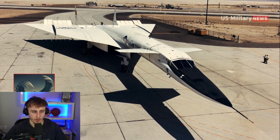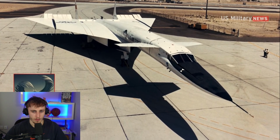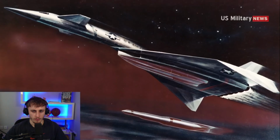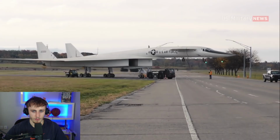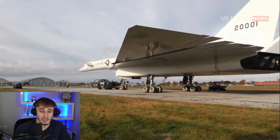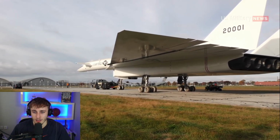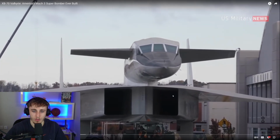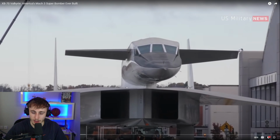Named Valkyrie after the female battle spirits of Norse mythology, the bomber was built to penetrate Soviet air defenses in a nuclear war and deliver thermonuclear bombs on targets. The XB-70 was 196 feet long, 31 feet tall at the tail, and had a maximum gross weight of 521,000 pounds. Oh my days. The Valkyrie was fabricated using stainless steel honeycomb sandwich panels and titanium. Strange, man. It's so weird. I could just imagine this bit disconnecting from this bit. It just doesn't look like it's connected as much as it should be.